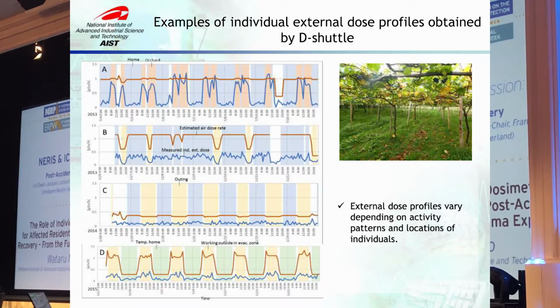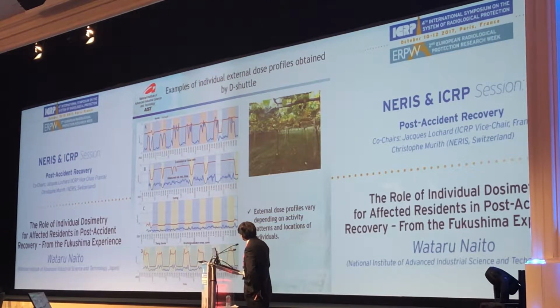And this is some example of the individual external dose profile obtained by the shuttle. The first one we got from an orchard in Date City, which is not an evacuated area. As you see, people walking outside in an orchard, there's a very clear distinction between staying outside and inside or at home. The second person's house is in a slightly higher area. But when they go out, sometimes the dose rate goes down, and it corresponds to the dose rate also going down. And then the third one, C, is a housewife in Fukushima, so there are not many differences you can see here.